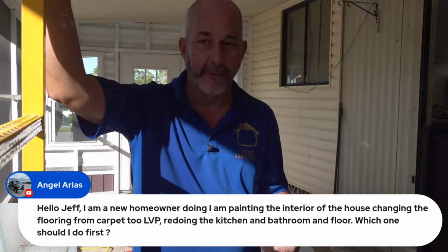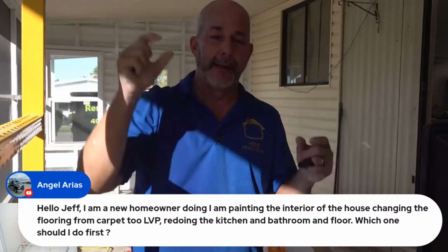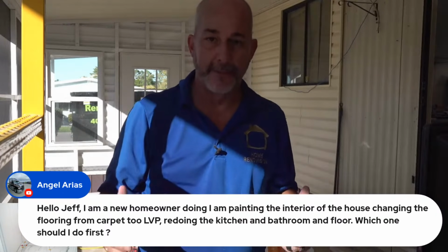But if you're going to go with one flooring, in a lot of cases, it's easier to do the flooring last on the project and then add cord around, just like I'm going to do here with the tile. It's hard to work on top of a finished floor without damaging it, okay?